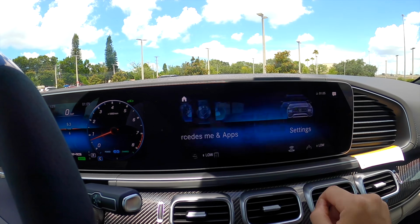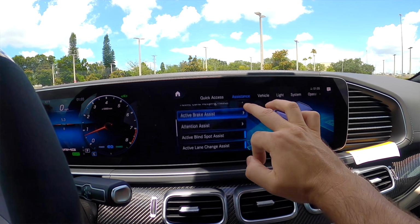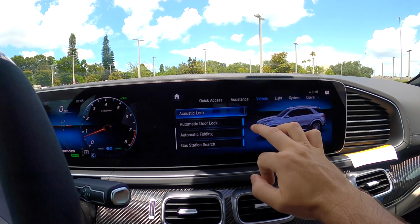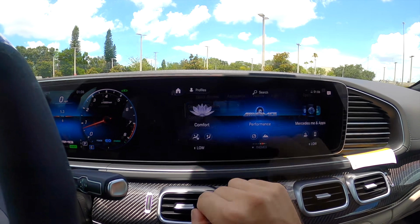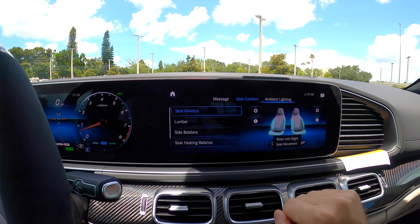Go into your settings, and here you can do quick access. You can do your different safety settings, your vehicle settings, your lighting, different things for your system. Mercedes Me app, click into comfort. Here is where you have your massage, and you have multiple settings for that.